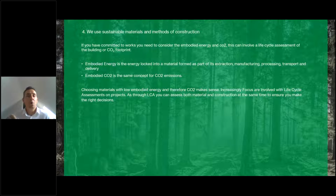Now, in helping inform you about different methods of construction, that's where a life cycle assessment can come in, and increasingly we're quite busy in undertaking life cycle assessments. In fact, a life cycle assessment analysis has been included in the Greater London Authority planning requirements on some major projects, because embodied CO2 is becoming of increasing importance. If you can look at the component level of a building and make decisions on different materials, then you can make decisions on different methods of construction.